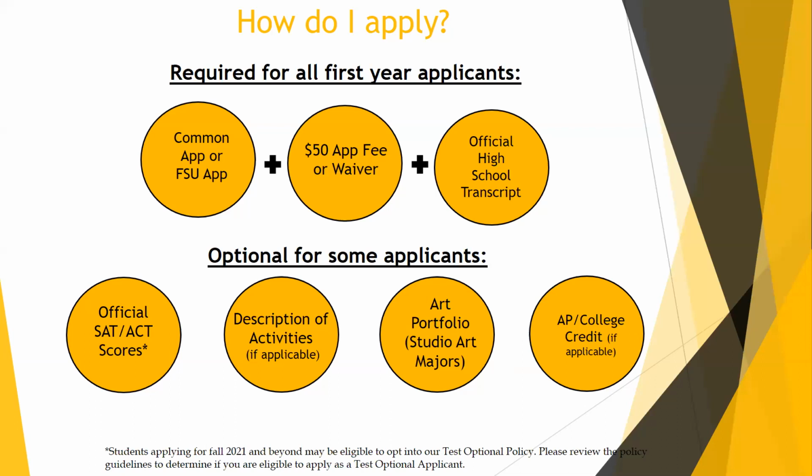So how do I apply? As a first-year applicant, you can apply via the Common App or the Framingham State application.